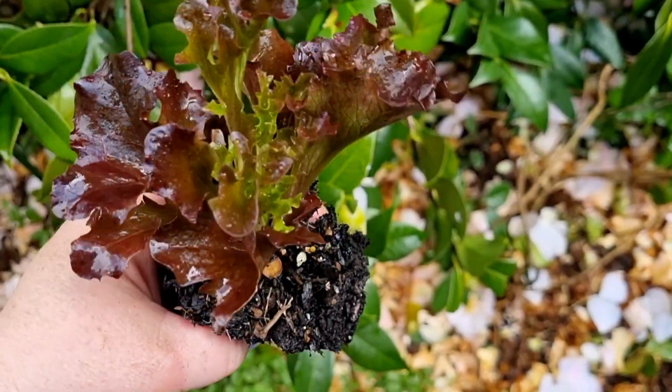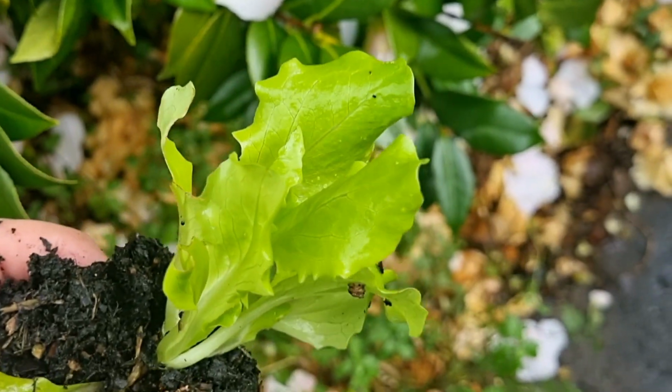Lettuce is one of those crops that I always recommend to new beginner gardeners because it's really easy to grow from seed. They germinate well. The only thing is, and maybe here in my area with all the rain, we do tend to get a lot of slugs and snails. So there is a lot of pest pressure on the tiny lettuce seedlings.